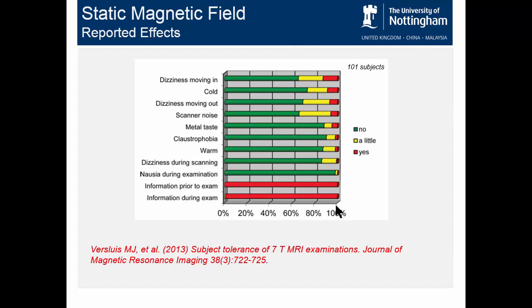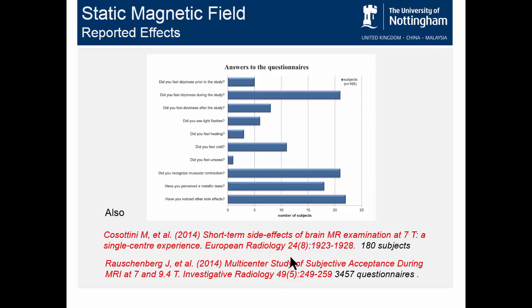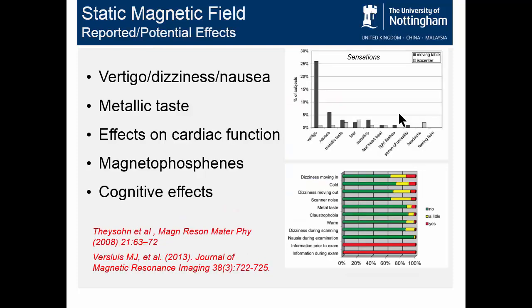There have been some other more recent similar studies. This is by the Leiden group, 101 subjects. Without going into too much detail, the yellow or red means that some sort of effect was felt, and you see again that dizziness on moving into the system features pretty prominently. This is a more recent paper from the Berlin group, 165 subjects who underwent a cardiac exam. Again, dizziness features pretty strongly, although only something like 13% of subjects reported experiencing dizziness in this case. And there are some other papers in the references in the syllabus.